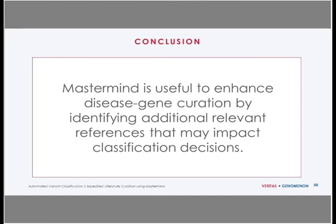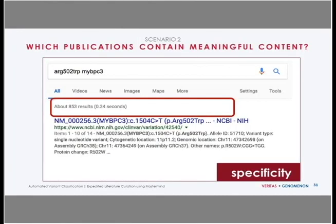So we concluded at this point that Mastermind was very useful to enhance these disease gene curations. And so we piloted that in the context of disease gene validity assertions. Of course, it's the same thing for variant disease assertions, so there's no difference there. And we believe that it's extremely useful. That said, the specificity problem remains.